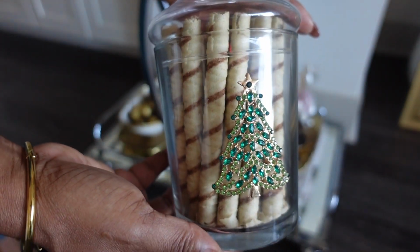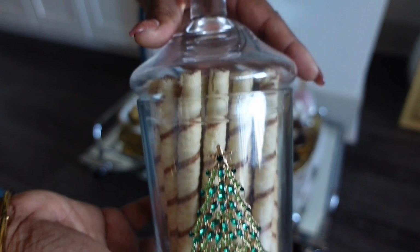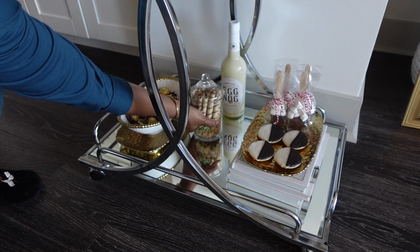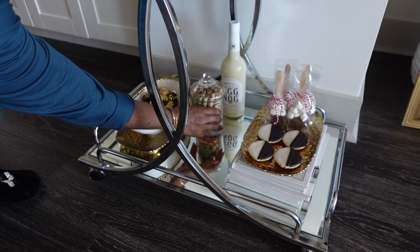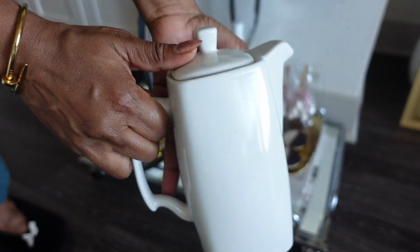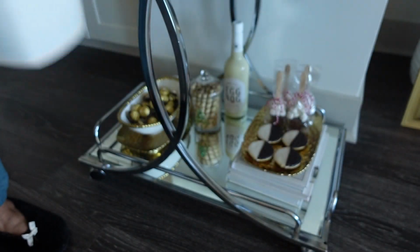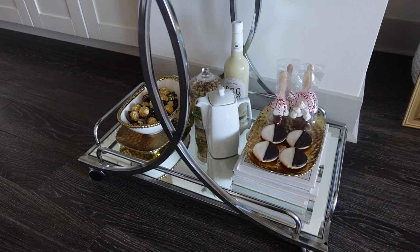This candy dish came from Marshall's, $7.99, I believe. I love the Christmas tree emblem, and it was the perfect size for these Purine cream wafer cookies. My friend Nikki gave me this tea kettle about 5 or 6 years ago, and again, since we're only having to warm up milk, it was just the perfect final touch for the bottom of this hot cocoa bar.